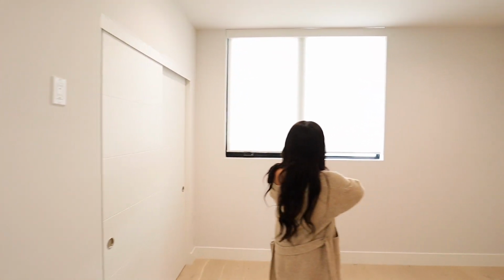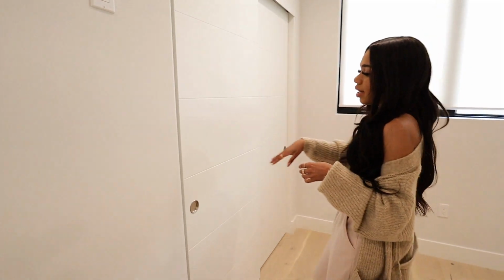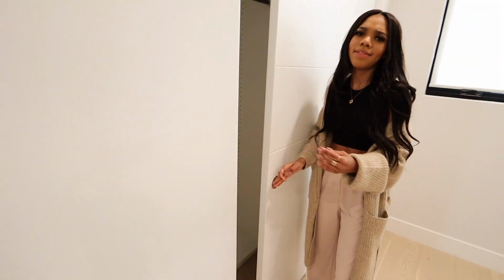Anyways, so this is probably where I'm going to put my desk, where I do my Zoom calls and stuff, and then I'm also going to have a bed in here as well, just because this is the guest room, and in case my family wants to stay or whatever, I just think it's nice to always have that option. And then here is a closet. It actually has a great amount of space, and on the other side as well, so I can put ring lights and stuff like that in there.